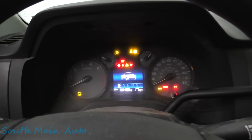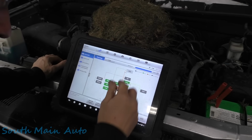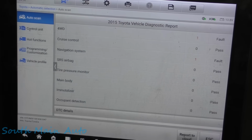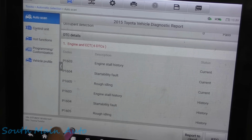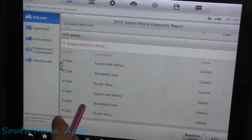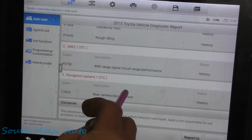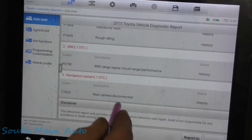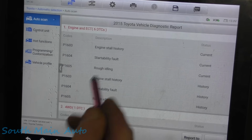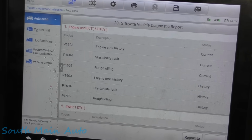No funny business. Next thing we're going to do, or that we did, is scan it and let it go through a system scan. Let's see what we see here. Granted, we may have set some codes. Rough idling, startability fault, engine stall history. Okay, so nothing real extravagant there. Got forward drive code, rear camera disconnected. These are history codes. So these are our problems. We're spraying brake clean in it to get it running. So let's track this down. Let's get our scan tool out of the way first, I guess.